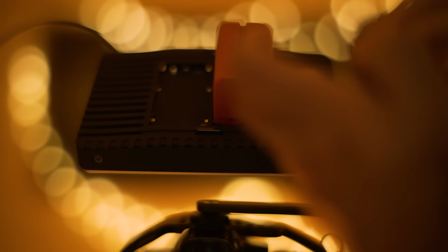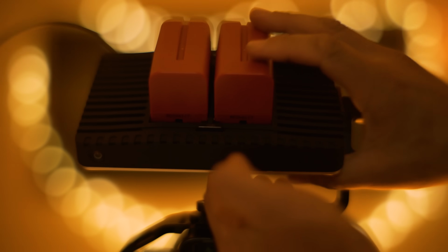The smaller ones have a single NPF battery on there. This will power off of the middle ground, I think they're called 550 L series, I'm not quite sure. All day. This takes two, so you can hot swap. Again, this would last forever. Two 970s will probably last all day, but I haven't actually tested it out to try.